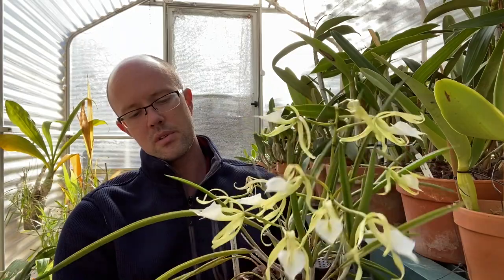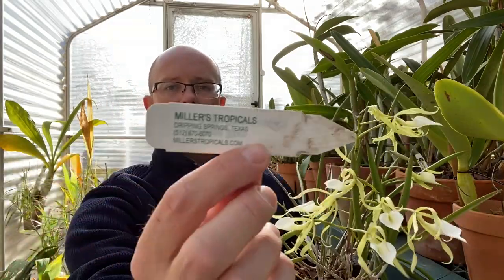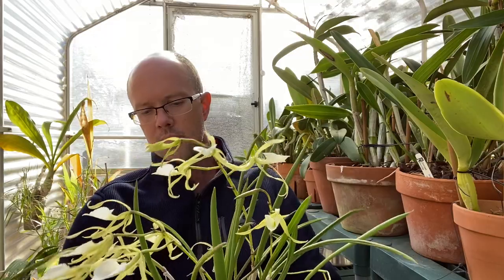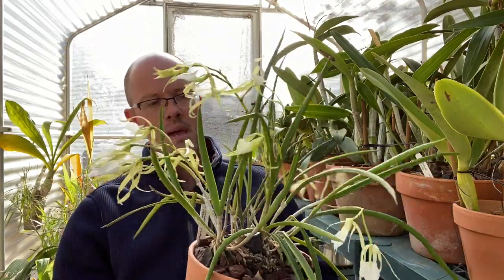So I got this one from a local nursery, Miller's Tropicals, which is one of my favorite nurseries here in Central Texas. They're like 10 minutes from my house. They have these sales two or it might be four times a year at this point, where you can walk around and buy plants, and they have a lot of really great stock. If you like Cattleyas, they have a really great selection, and a lot of their breeding comes from H&R. So I love going over there as often as I can. And Todd and Susie are just great. In any case, I got this from them this summer, I think.